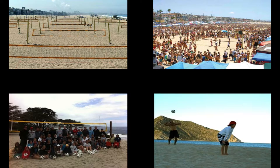We can look at people playing this all over. This is Manhattan Beach on the upper left. Here's a volleyball tournament on the right. Manhattan Beach is where the tournament was where my son got his middle name from, a free tournament, right? So anybody can come. It need not necessarily be something elitist like on a golf course.